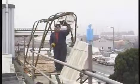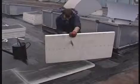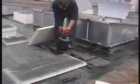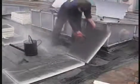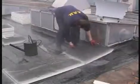In a sandwich warm roof, the insulation lies directly over the vapor check. The polyurethane boards are factory covered on one face with felt. The surface is lightly sanded to prevent the boards sticking together during transit. They're laid with staggered joints to minimise the risk of future movement tearing the felt.